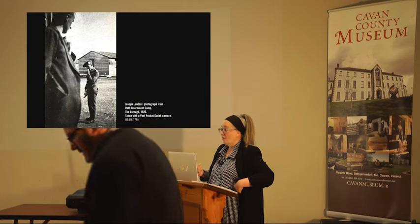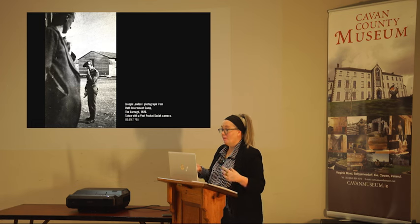The National Museum of Ireland has a great collection of photographs, but a lot of them are in albums. A lot of them are a little blurry. They didn't know how to show them necessarily before digitization.